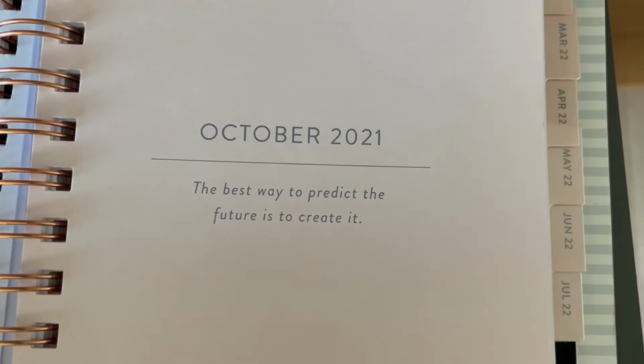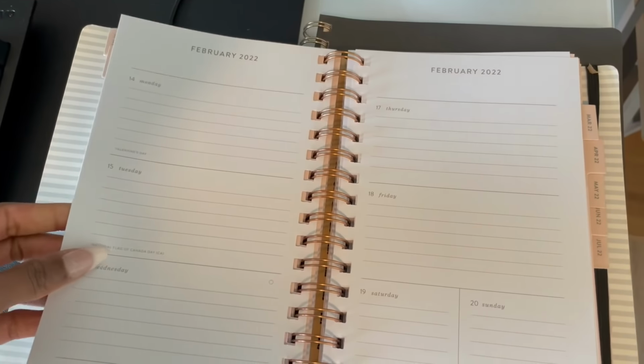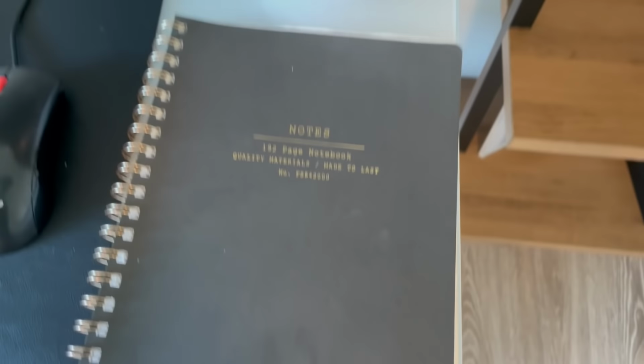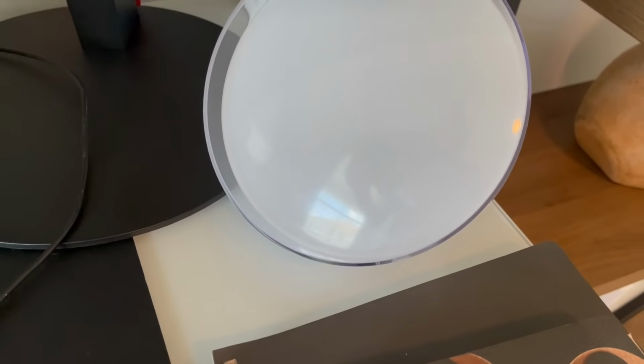I just really love how you have your weekly things and you also can plan your month out. These are the type of planners that I just love. And the notebooks are super cute too. So my planner was about $10 and the notebook was like $6. So super good prices at TJ Maxx for that.